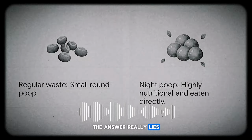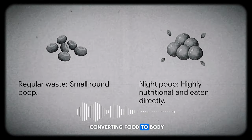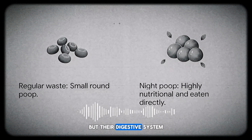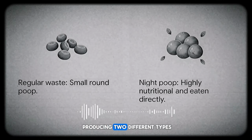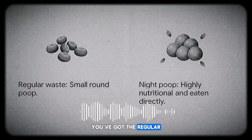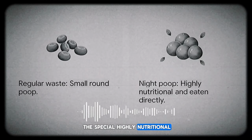The answer really lies in how they digest their food. Rabbits are incredible at converting food to body mass efficiently, but their digestive system just doesn't get all the nutrients out on the very first pass. So they end up producing 2 different types of waste. You've got the regular small round pellets that get left behind, and then you have this special, highly nutritional night poop.